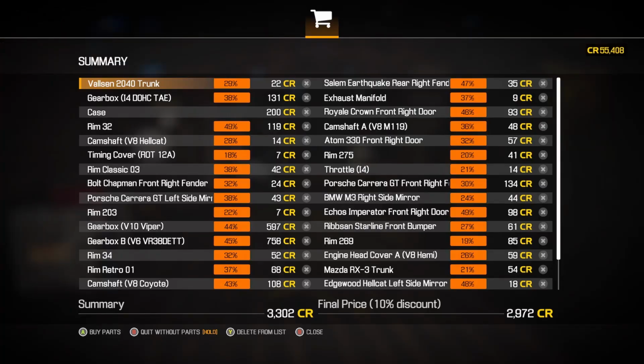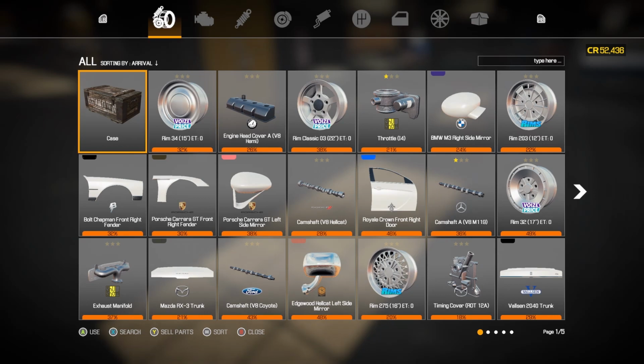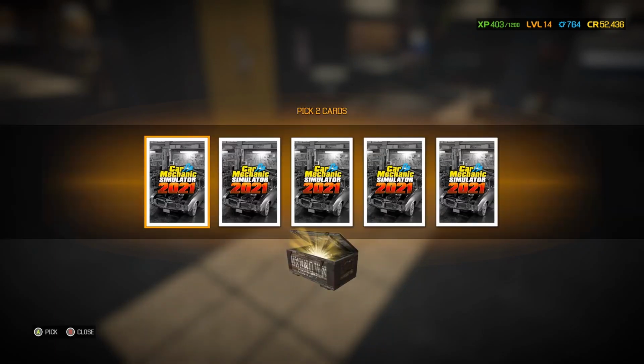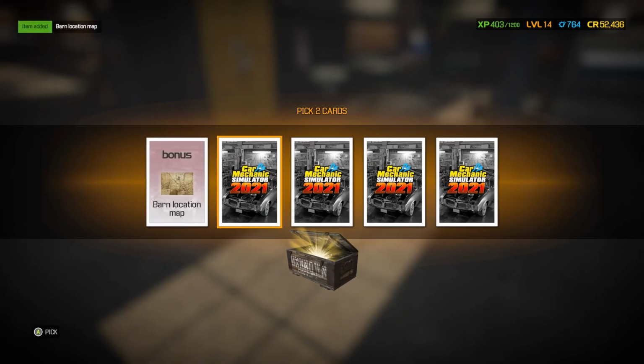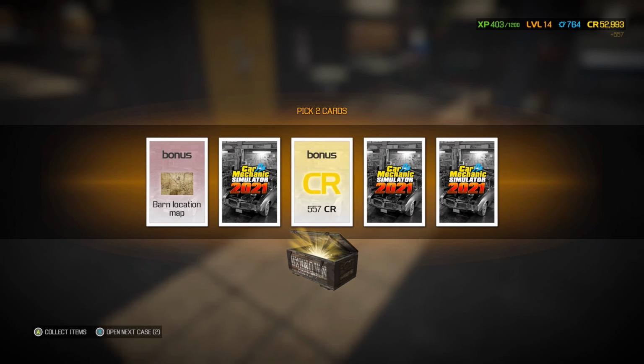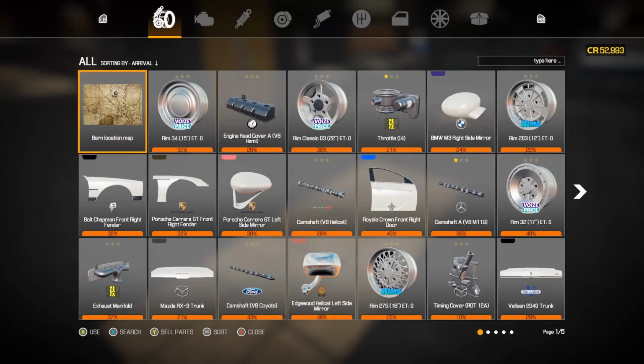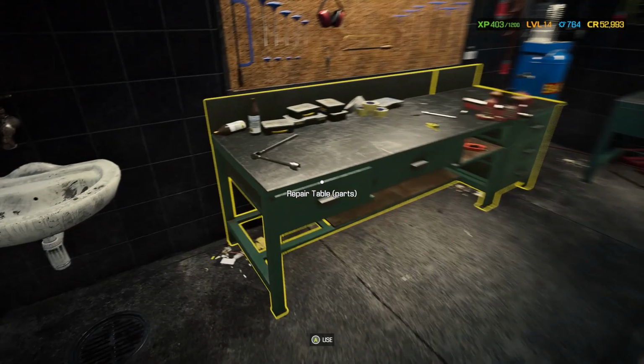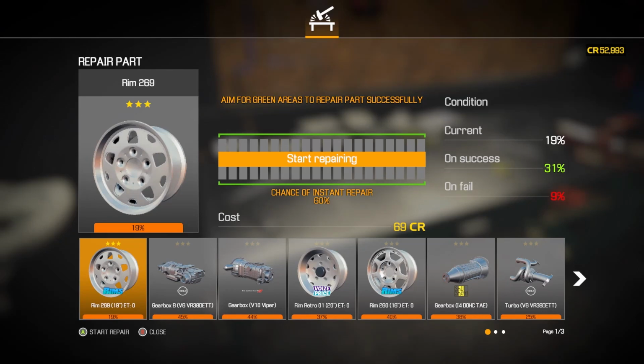All right, I picked up about $3,000 in parts. We're gonna take these back, fix them all up, sell them for some cash. I tell you what, taking a look at the inventory and all the stuff that we just brought back, I noticed we have a case here. Let's go ahead and open this. Opening cases and crates, always exciting. Oh, we got a bonus barn location map. That is awesome. And we got 557 credits. There we go, barn location map. Let's go ahead and add it to our map. And that is awesome. All right, let's hit these repair tables and make all the repairs to the pieces and parts that we brought in.